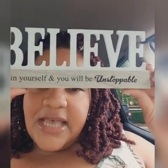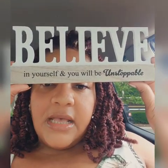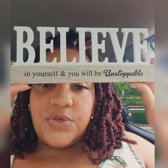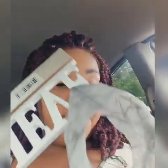For my sister's room, just for extra decor, I got this sign. Dollar Tree has had these before, and I believe I have this one. I have three of them, actually. This one says, believe in yourself and you will be unstoppable. And I got that for her.